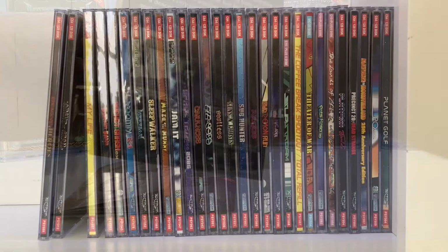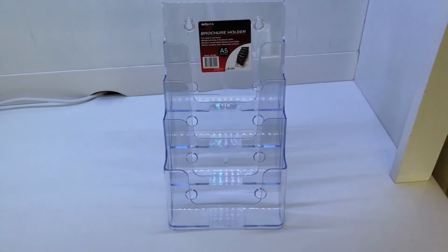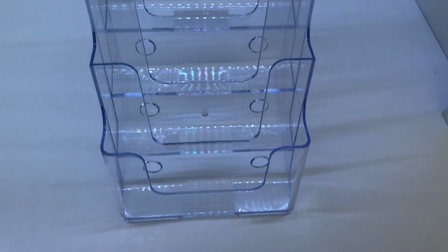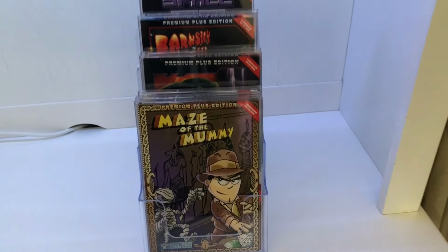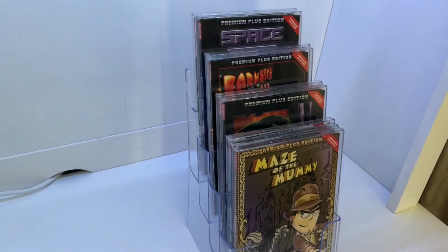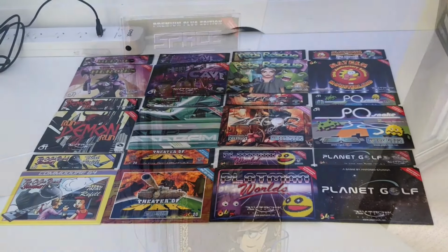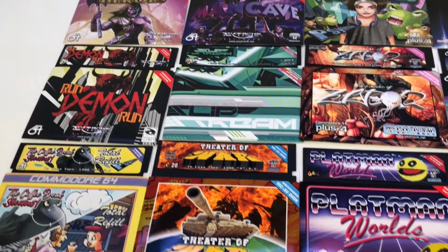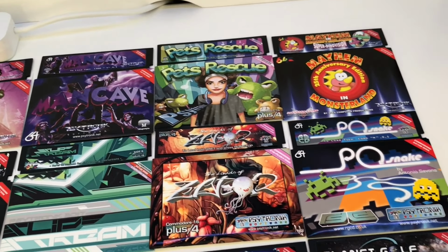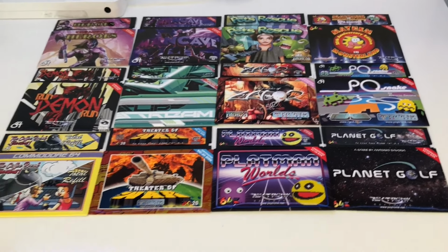The large but thin cases feel great in the hand and would look great on a shelf with the spine pointing out. But I prefer to use these multi-tiered A5 brochure holders to display these games in a way that best displays the great cover artwork on offer. The floppy disks themselves are very well presented, with each game featuring a full colour graphical sleeve and a vinyl disc label. Coincidentally, all of the Cytronic disc games can be purchased without a plastic case and cover art for those who are on a budget or perhaps lack the storage space.